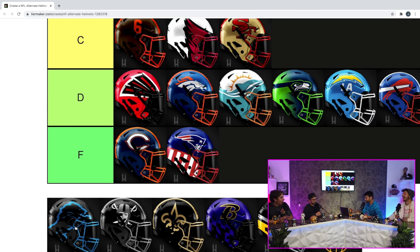Bro! See, there he goes again. He looks at it for a little bit, and then he changes his mind. I'm looking at it right now. It's whatever. In my opinion, this is one of the easiest S's. What don't you like about this?